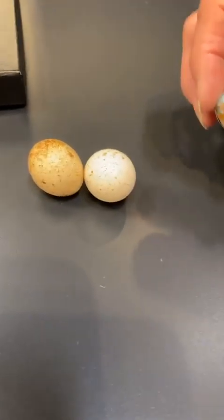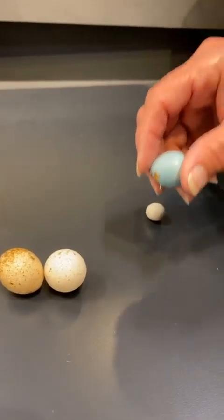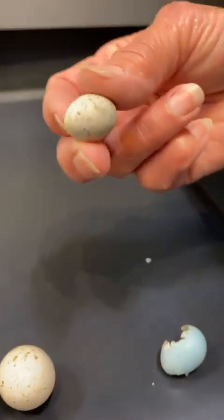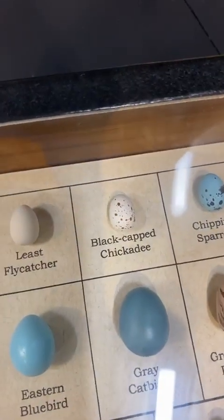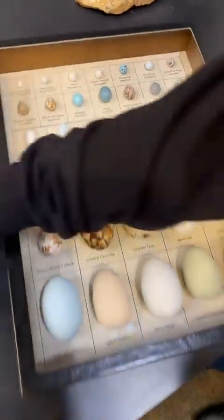And then we have the little robin egg, which most of us are kind of familiar with. When you see a little blue egg, it's a robin. And then there's this one, and we don't know what that is. But it's little, and it looks kind of like the black-capped chickadee here in the box. But it's a little bigger than that, so we don't know for sure. But you can't always tell.